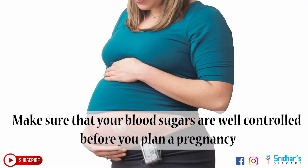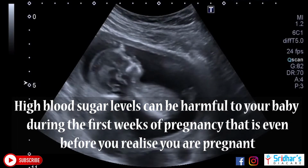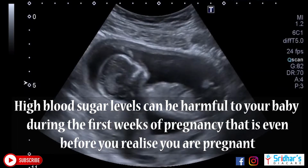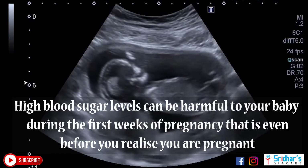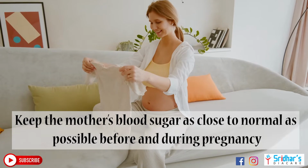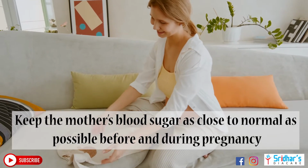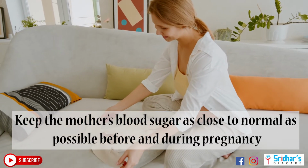Whereas if you are already diabetic, you should make sure that your blood sugars are well controlled before you plan a pregnancy. High blood sugar levels can be harmful to your baby during the first weeks of pregnancy, that is, even before you realize you are pregnant. To keep both mother and baby healthy, it is important to keep the mother's blood sugar as close to normal as possible before and during pregnancy.